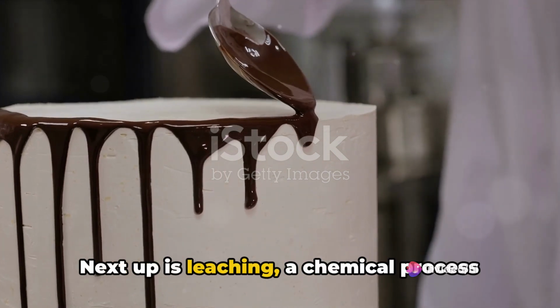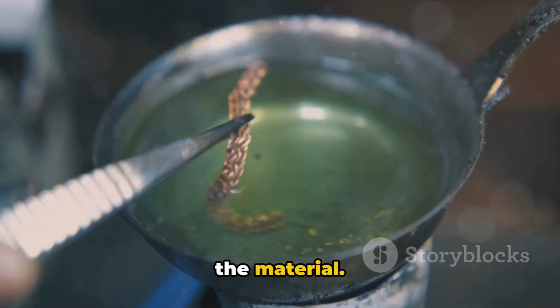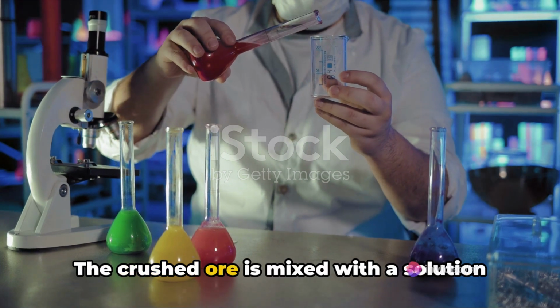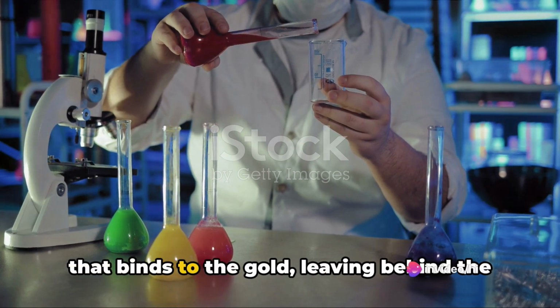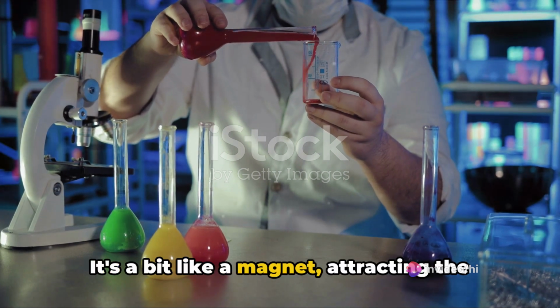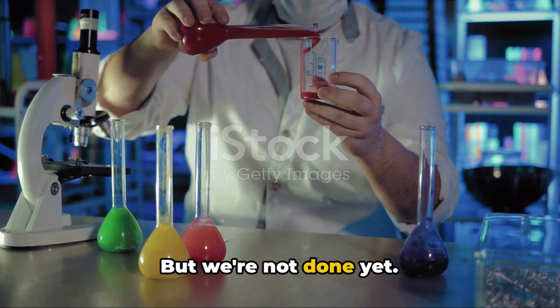Next up is leaching, a chemical process that separates the gold from the rest of the material. This is where things get a bit sciencey. The crushed ore is mixed with a solution that binds to the gold, leaving behind the unwanted material. It's a bit like a magnet, attracting the gold and leaving the rest behind. But we're not done yet.